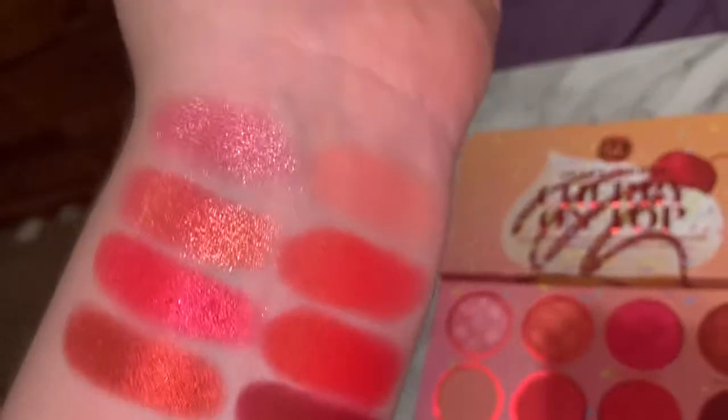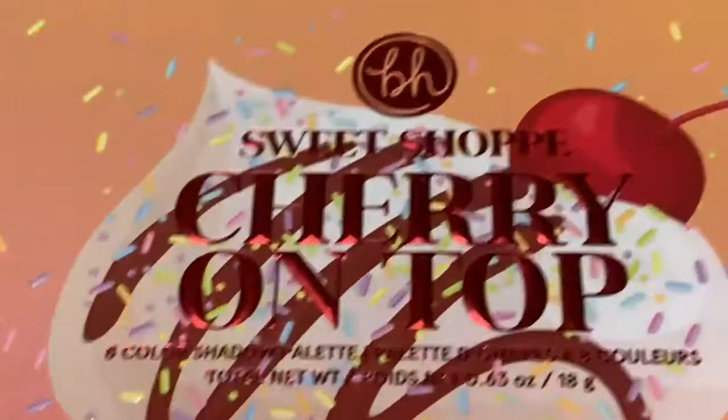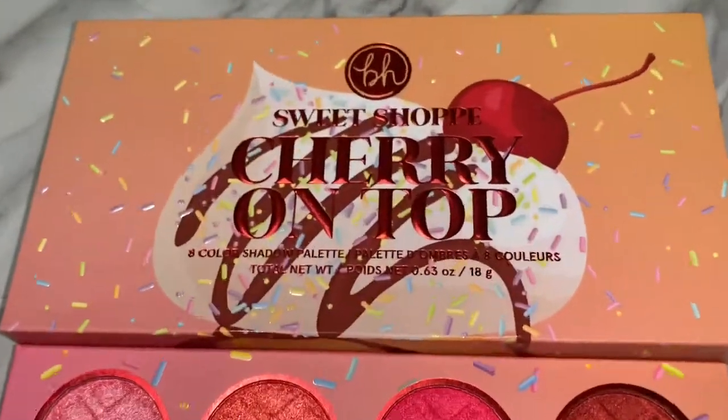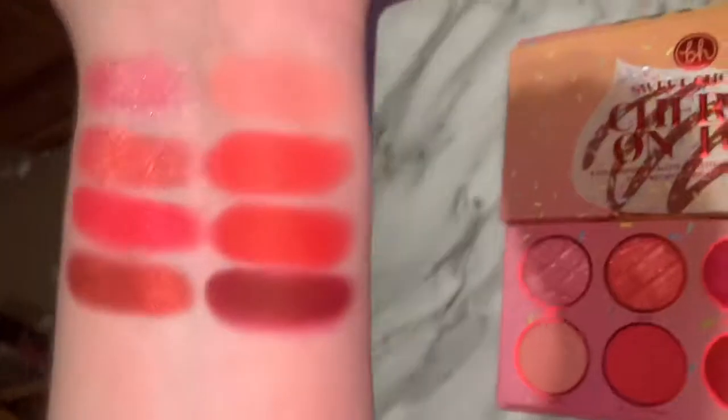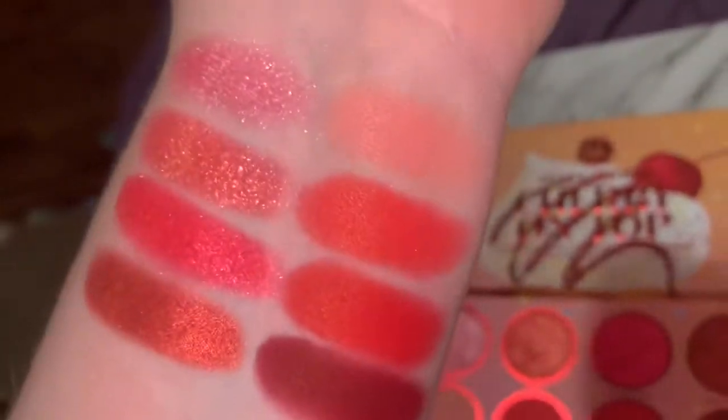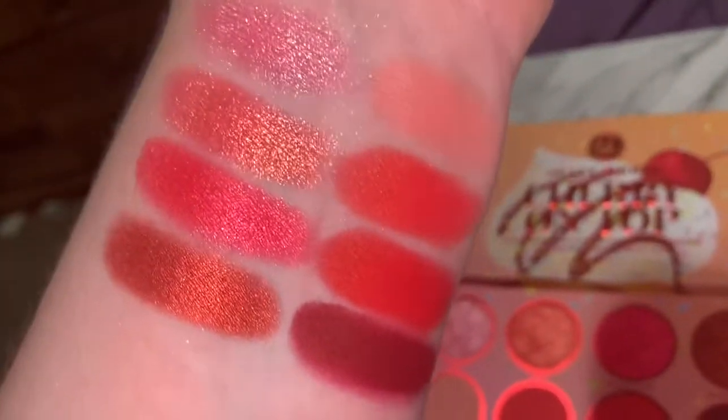And with it being summer, I'm so happy with all the bright palettes coming out. But BH Cosmetics, y'all won the summer palette trend. This formula, all of the palettes have swatched this good. So whatever formula they used for this, they did a hell of a good job.